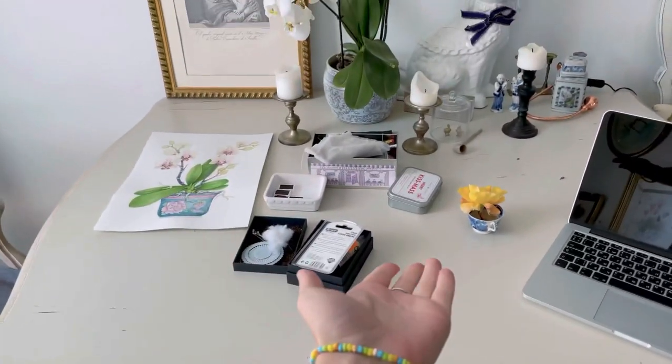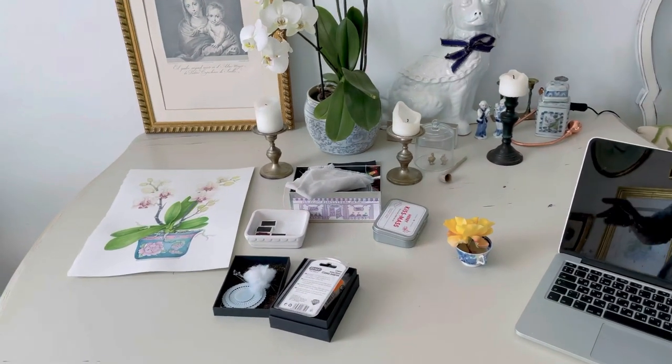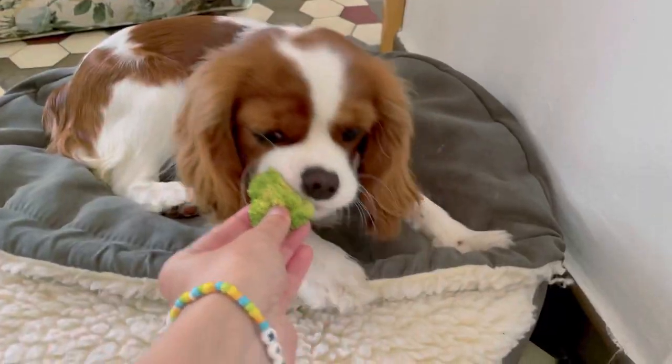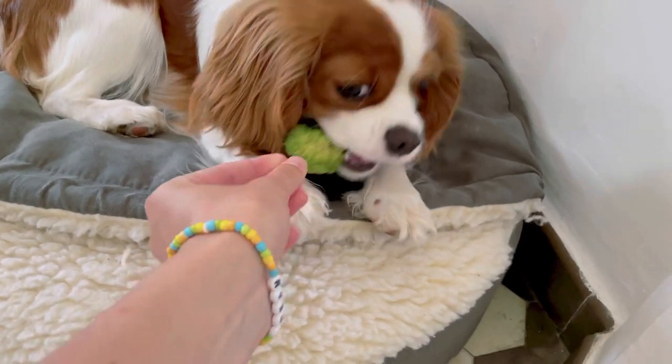Well, this is my desk where I usually work. We do use it as a dining table only when friends are coming, and usually we eat here or there. Oh, look at you, little bunny. You're a little rabbit, you know, Sherry.